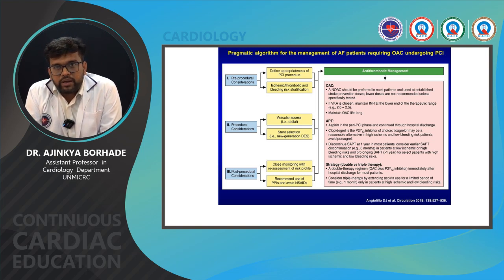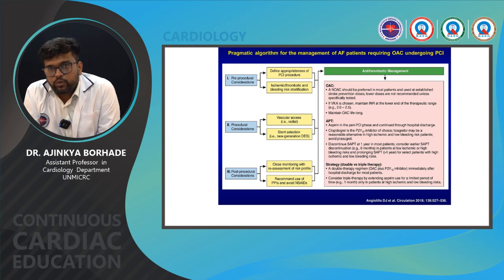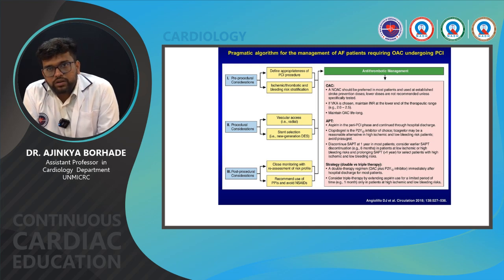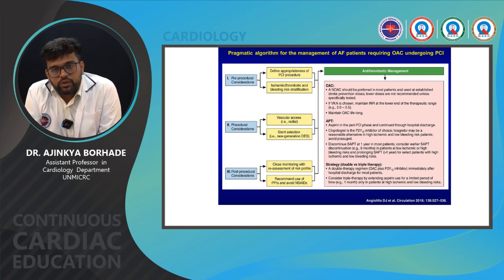Single antiplatelet therapy should be discontinued at 1 year in most of the patients. Earlier SAPT discontinuation, that is at 6 months in a low ischemic risk group, should be considered, whereas prolonging the single antiplatelet for more than 1 year in select patients with high ischemic risk and low bleeding risk can be considered. So for the strategy, whether double or triple therapy, a double therapy regimen, that is oral anticoagulants plus a P2Y12 inhibitor, is given immediately after hospital discharge for most of the patients, and triple therapy should be extended for a limited period of time for patients with high ischemic risk and low bleeding risk.